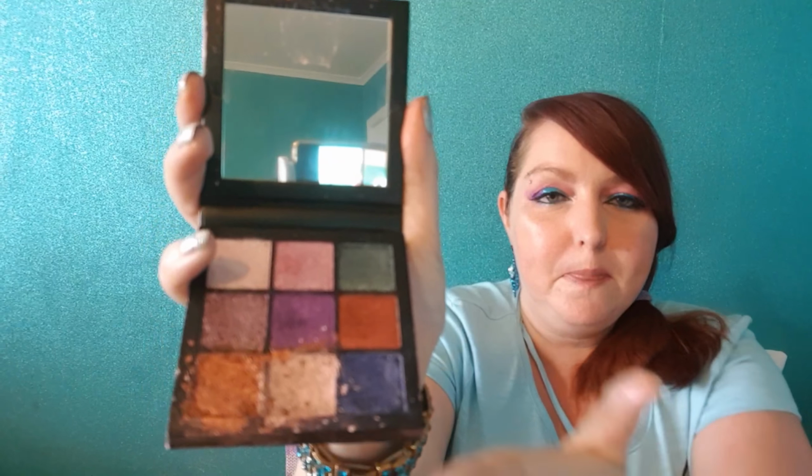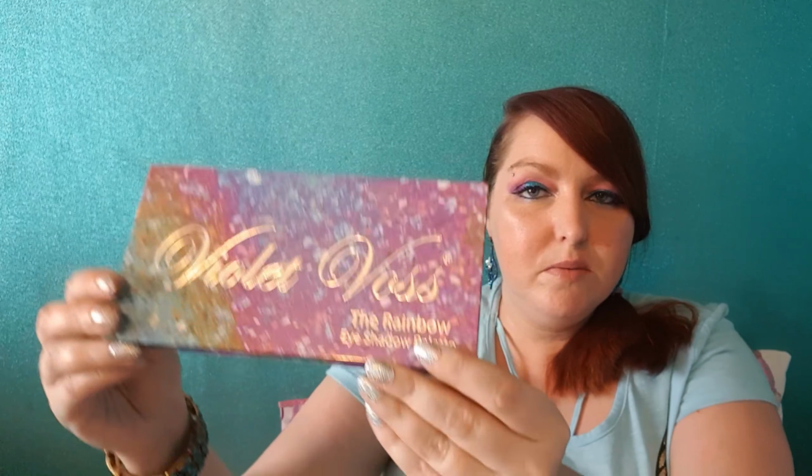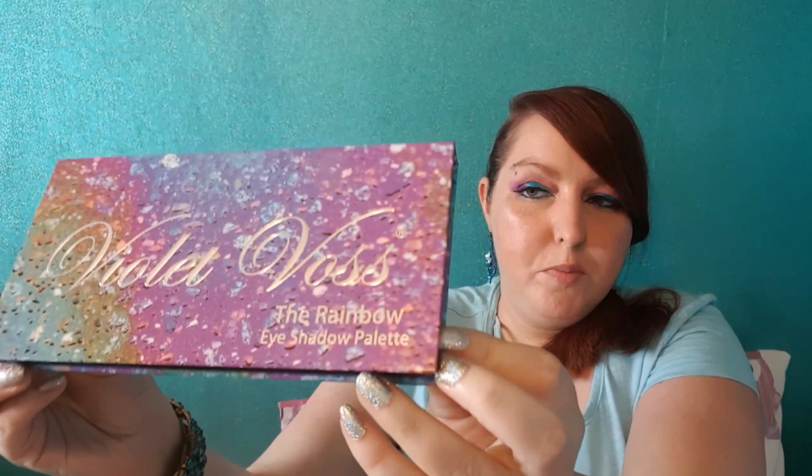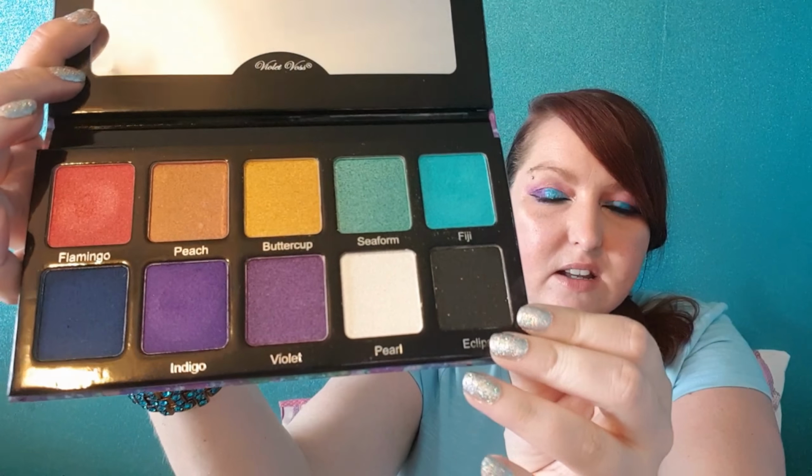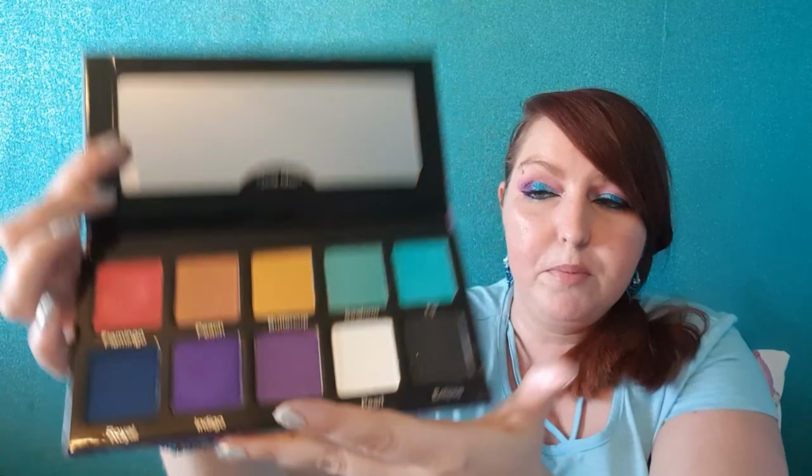But the first one that I bought was this Huda Beauty Gemstone Obsession palette. As you can see here, these bottom two are just totally destroyed. I'm not planning on using them anyway, but there you go, it's an absolute state now. Next one that I got was this Violet Voss, the Rainbow palette. Now, I had never heard of this brand before, and when I saw this, I had to have it. Look at how gorgeous that purple is.